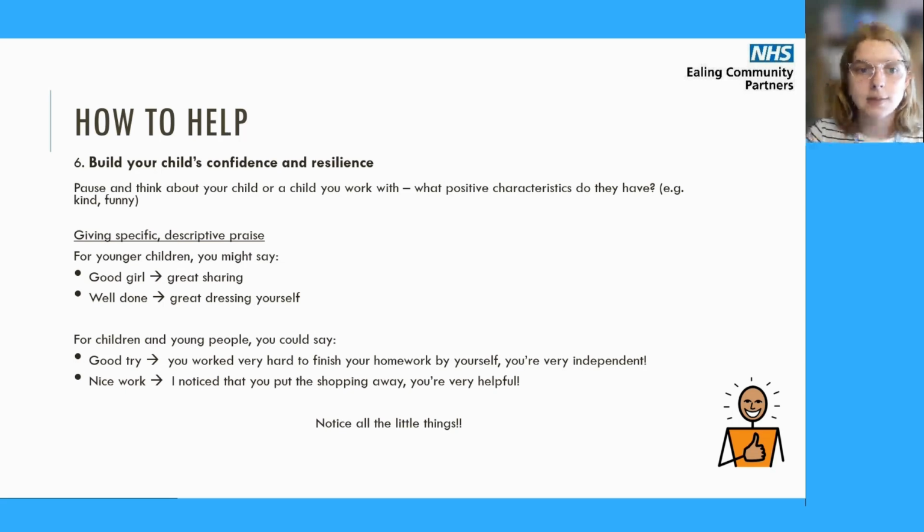So let's look at some examples here. We can maybe say something like, "Oh, I noticed that you helped me put the shopping away. That was really helpful." What I did there is I identified the action, so putting the shopping away, and then I added an all-encompassing descriptive word at the end. So I said that they were really helpful. And there are lots of different forms of descriptive praise that we can use.